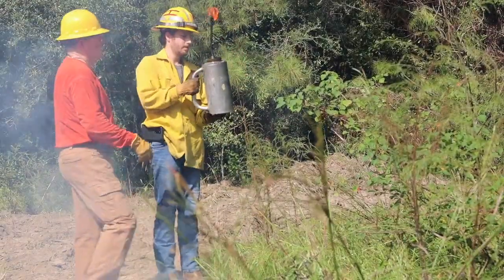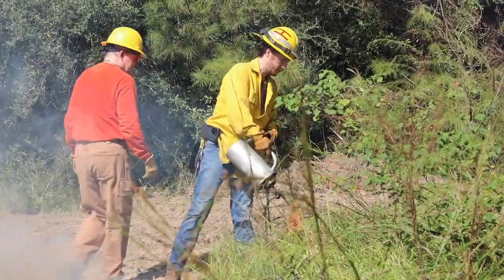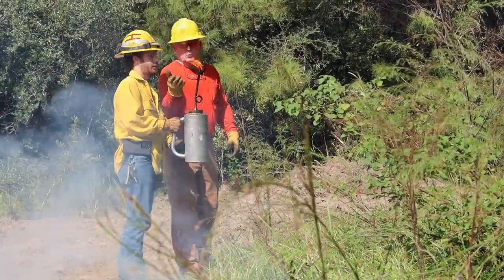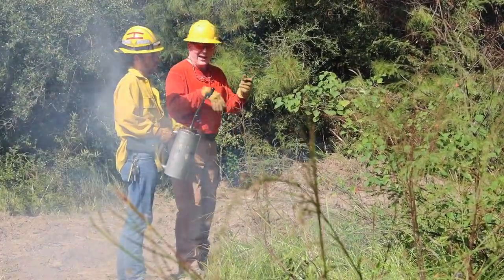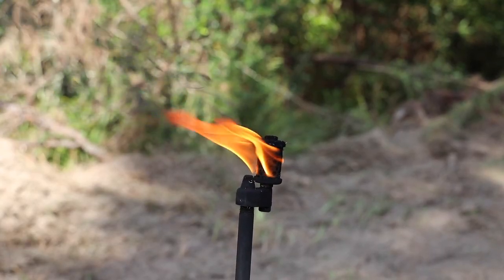There are people that do this for a living, and what we recommend is that you don't burn the forest on your own unless you are a certified prescribed burner, because once you light that match, you've got to be in control of the fire. But if done properly, it is very, very beneficial to the forest and to the environment.